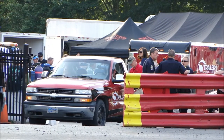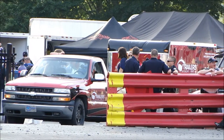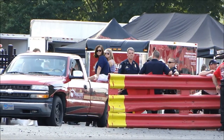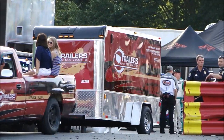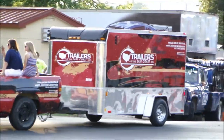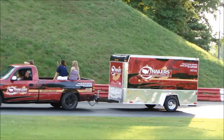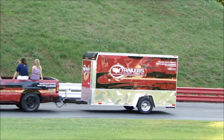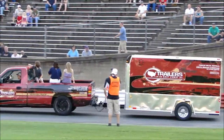On the track, Trailers of the East Coast has a great graphics department. I was actually there when they got it started up full force. And here's a company vehicle that they installed a wrap on just last week. Doesn't matter if it's a banner or a large wrap, they can do it all. Trailers of the East Coast, if you can dream it, they can make it happen. Check them out, Trailers of the East Coast, and that's their graphics show-off vehicle, that PT Cruiser at the start-finish line.